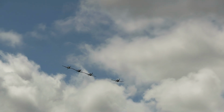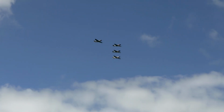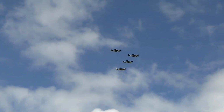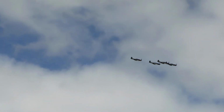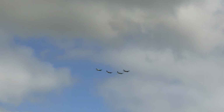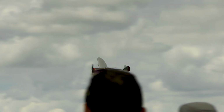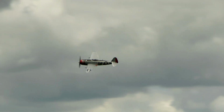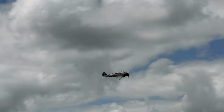Right to them, you can now see the two Bouchons rolling down runway 21. They're going to get amazing. Well, P-47 chased by the Bouchons.